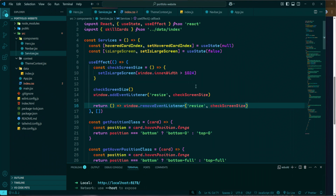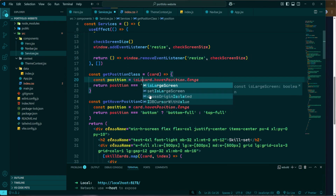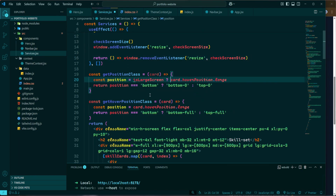Now that we have isLargeScreen working correctly, we need to update both helper functions so that they use the correct positioning based on the screen size. Previously, these functions only checked card.hoverPosition.large, and now we need to modify them to use isLargeScreen dynamically. So here I'm going to add isLargeScreen with a question mark. If this is true, then we need card.hoverPosition.large, and if it is false, then we need this one, card.hoverPosition.small. Let's copy this code and paste here as well.